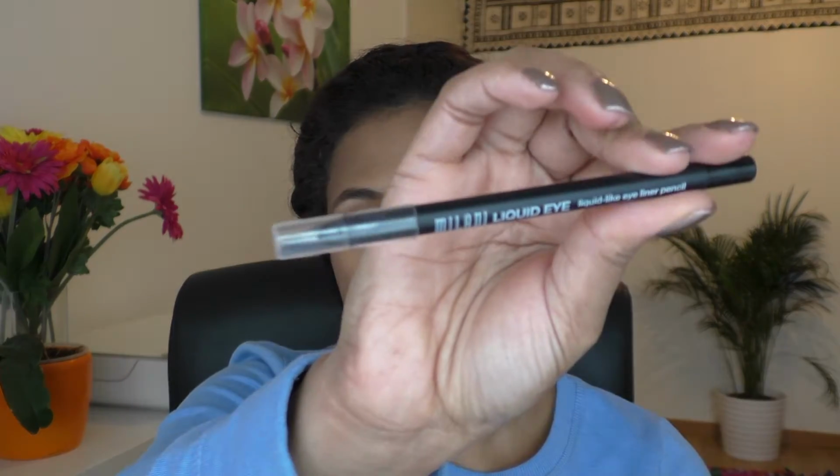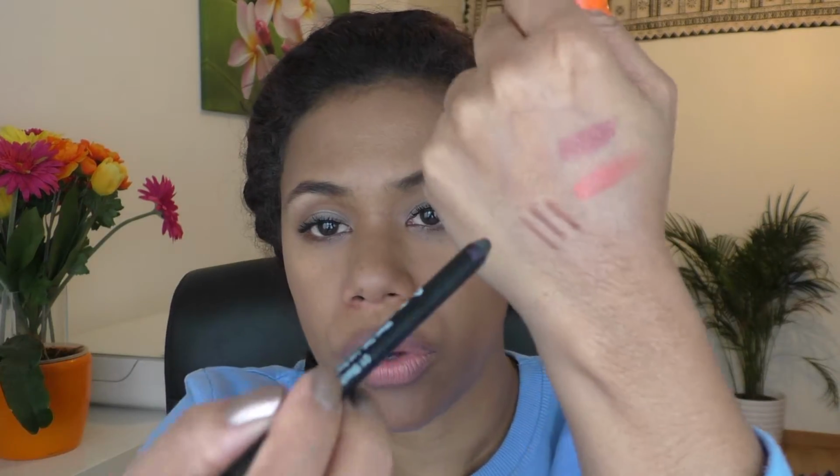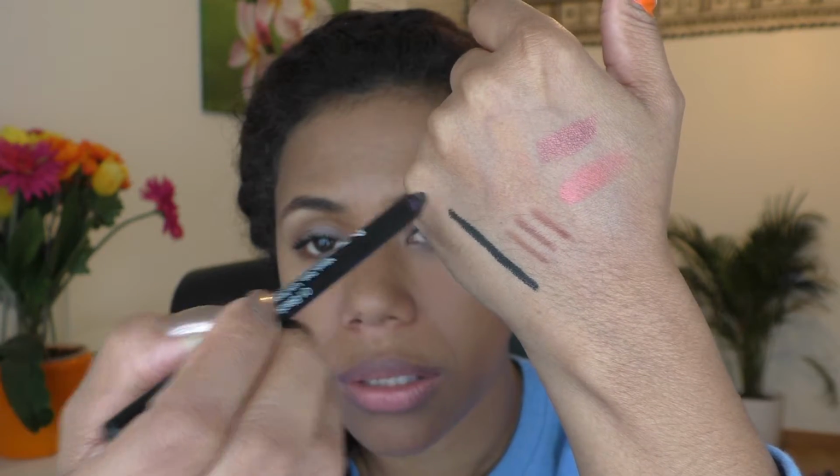I also picked up the liquid eyeliner. So that is it. I love the eyeliner. This is an awesome eyeliner for those of you in Fiji that are looking for a black eyeliner that is really intense black and applies easily. Check this one out. I'll just show you how it goes on. Look at that. It's just amazing, right? It's such an intense line, and especially when you're working with the eye area, you want something that just glides on.